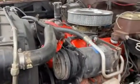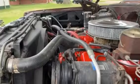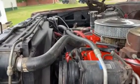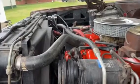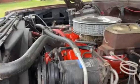The air is here, but doesn't have a belt on it. To be honest, it can't be with its setup right now. It has the wrong pulley. There's no pulley to line it up with. So air's here, but is in on.